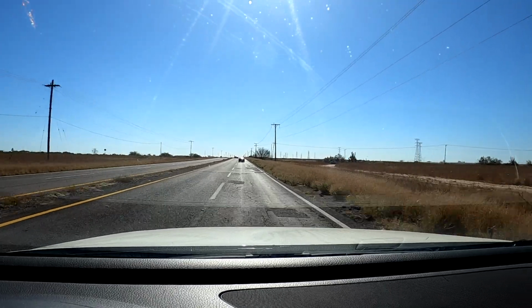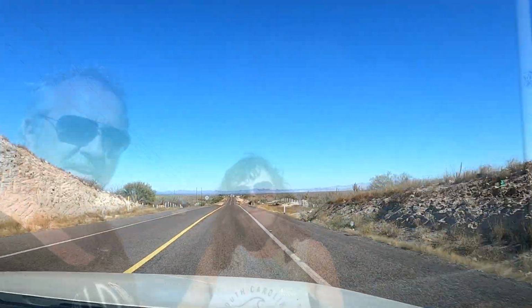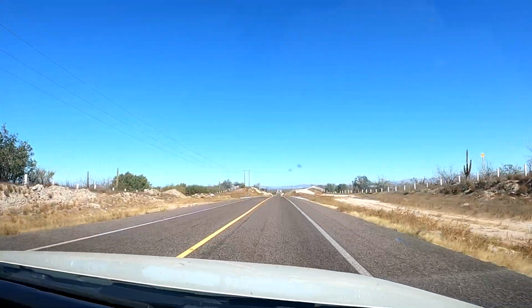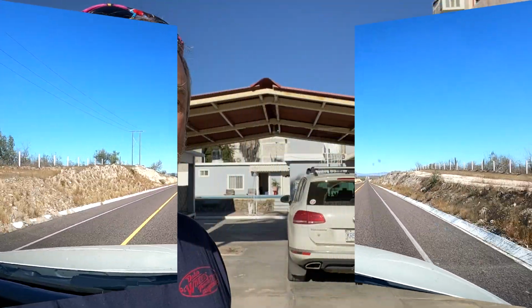That's right. And it was not desert this time, it was farmland. It was so cool to see all the wide, flat pastures. But it was pretty straight for the rest of the trip, all the way until you get to La Paz. Right before La Paz, there's another little mountain pass, and you come around the corner, and there it is. La Paz is right in front of you. We're about 30 kilometers away, and it's time to find the place we're going to stay at.